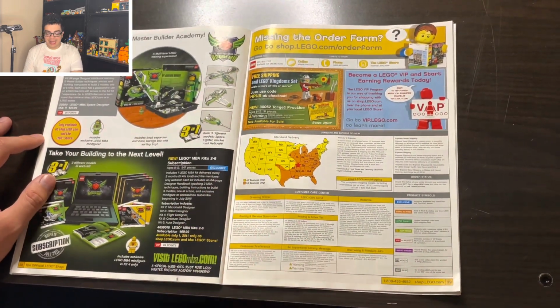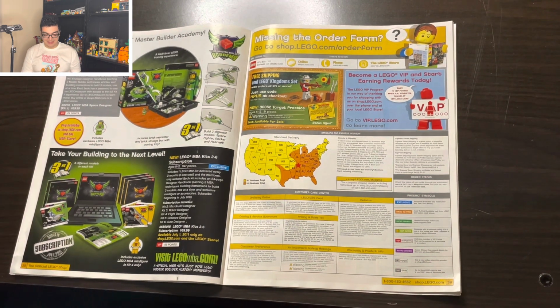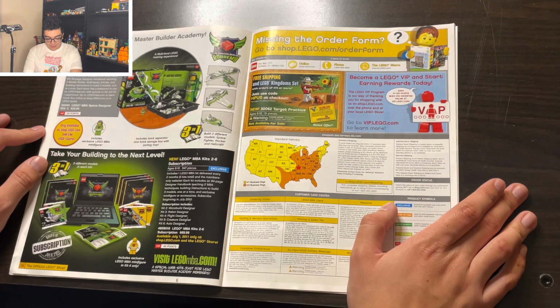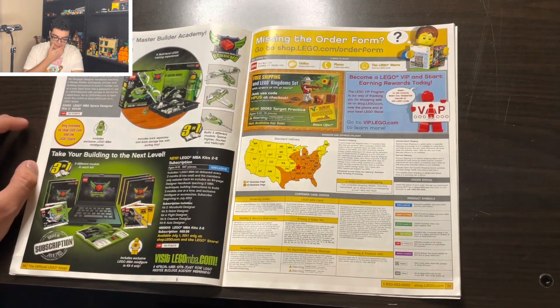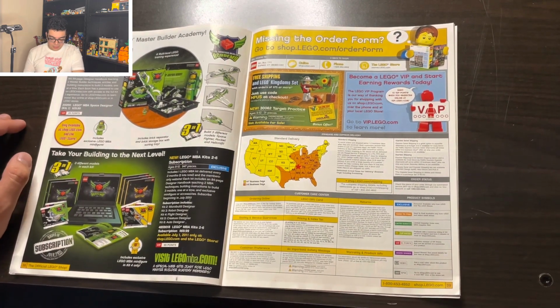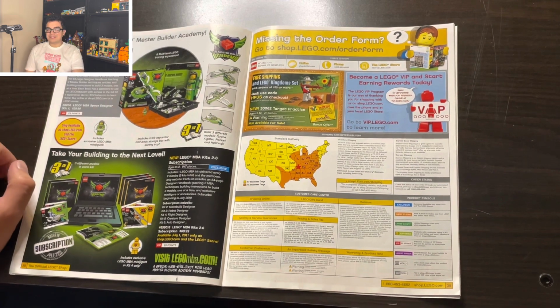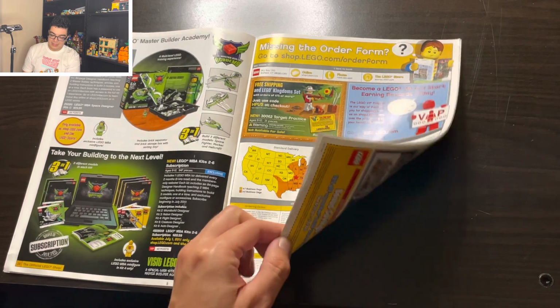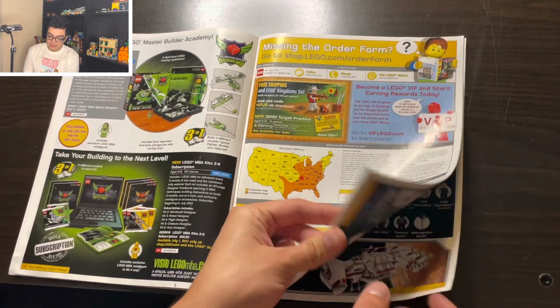And Fire Brigade, which my cousin has, I've been trying to buy that off of him for years. Master Builder Academy, I forgot this was a thing. Everybody forgot this was a thing. This was weird. It was like a replacement for Brickmaster, but you buy it and then you follow the building steps. I'm not even sure. I'm still confused after all these years. And let's see. Oh, we're almost at the end. Oh no.